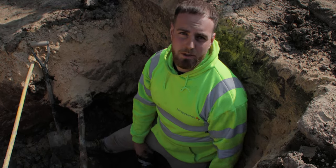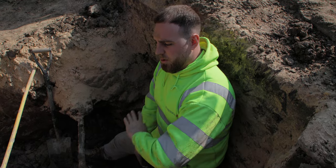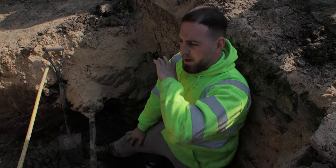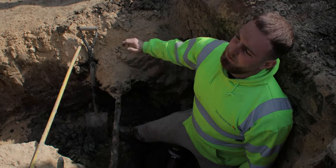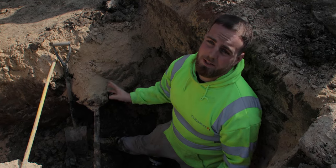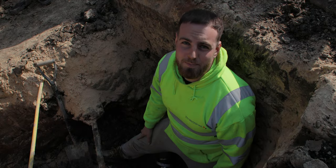Got plenty of pictures for the building inspector, and we're now going to get it filled in with shingle, layered in stone, 225 layers. We've got to whack it down, whack it down, whack it down, get it back up to where we started. Get another 225 level with the rest of the raft, and then we're back and we're cracking on, and it's all going to be never ever seen again, so no one except you guys is going to know what's actually gone into this foundation.